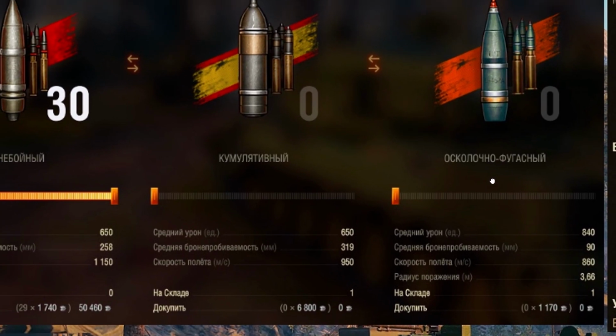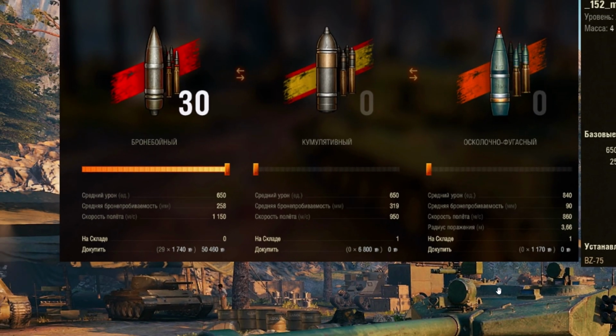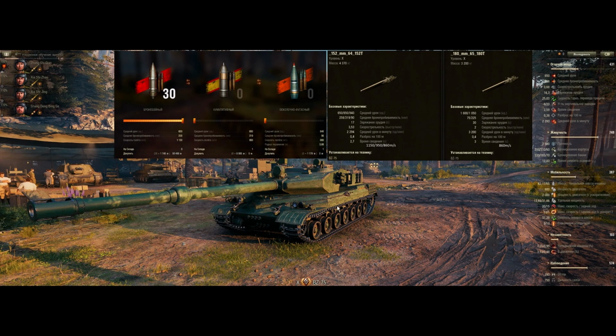Now the normal HE shell with 90 millimeters of base penetration value, which is actually good. I like 90, and then 95 is good, definitely. 840 alpha damage. Shell speed is 860 meters per sec. Actually good, definitely good for an HE shell. And the cost is 1.1k. So these are the stats, which looks like that the tank will come in the game, but maybe they will change it to the good or to the worse.